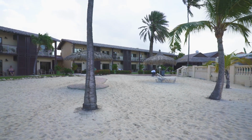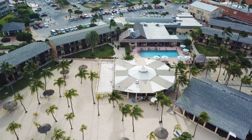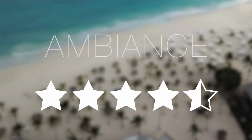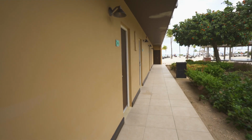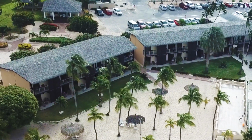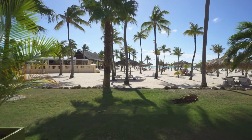The exterior building had an islandy look with the dark wood and thatch roofing. Reminded me of our stay in Moorea. 4.5 stars. The Manchebo has a motel layout, but has that boutique charm. It's only 2 stories high, which makes it harder to see the ocean, but it makes for a quieter experience.